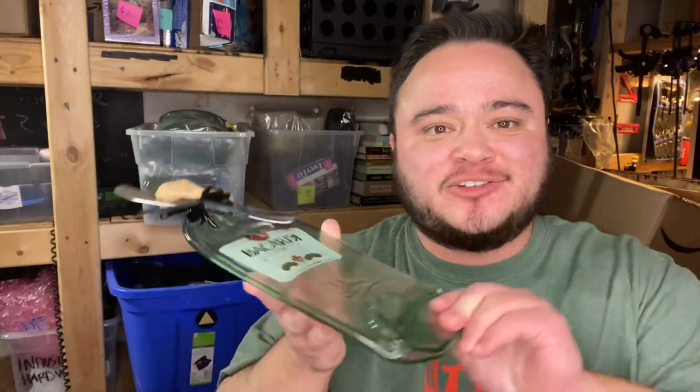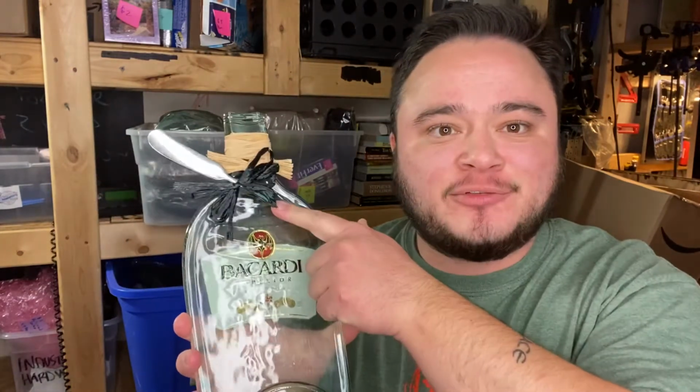It's Tuesday night and I had 6 sales today on Amazon, Facebook Marketplace, and eBay. Sold this Bacardi flattened glass cheese tray. Comes with the little knife spreader right there. I just thought this had a super cool look to it. I paid $3 for this and I flipped it into $17 plus shipping on Facebook Marketplace.